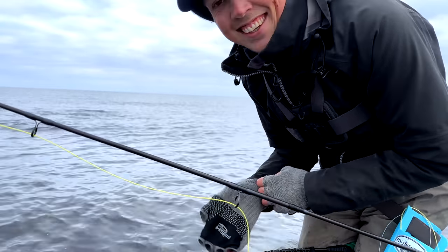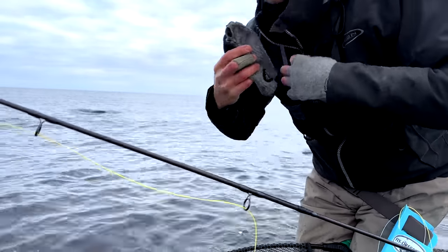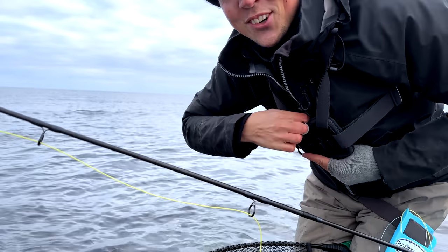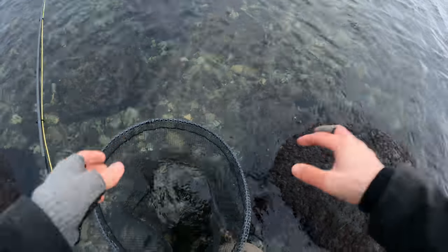That was sick. So yeah, I'll keep this glove off for the release. And I can't wait to get out again. Oh, that's so cool. So this one is going back. Unbelievable start. Took just a few casts.